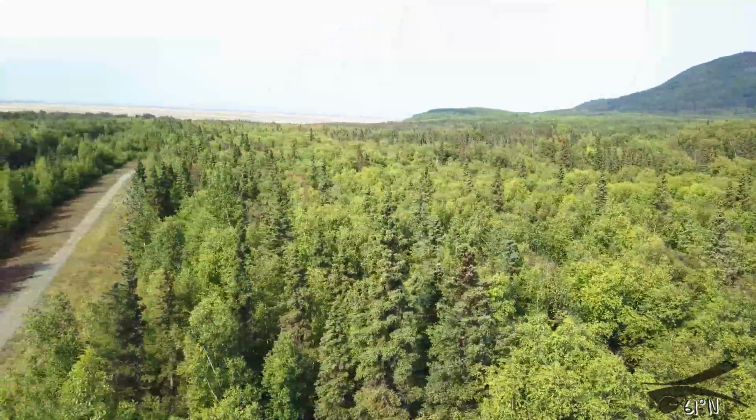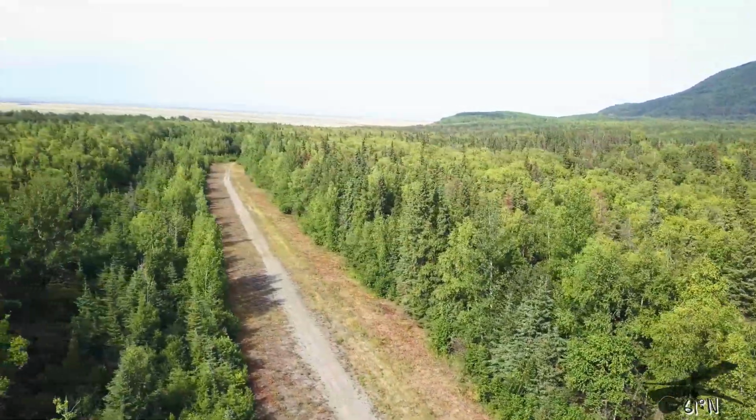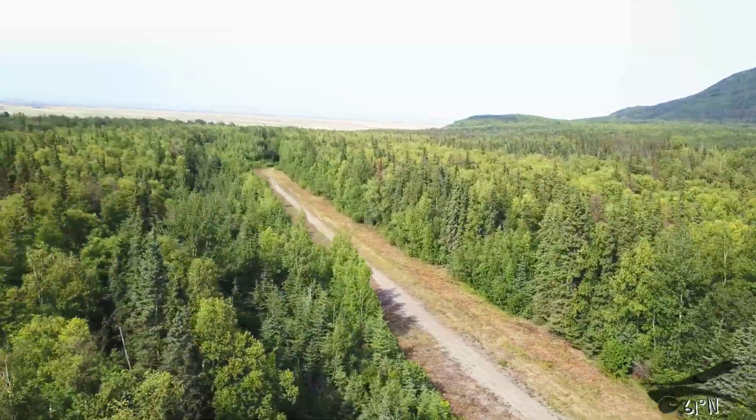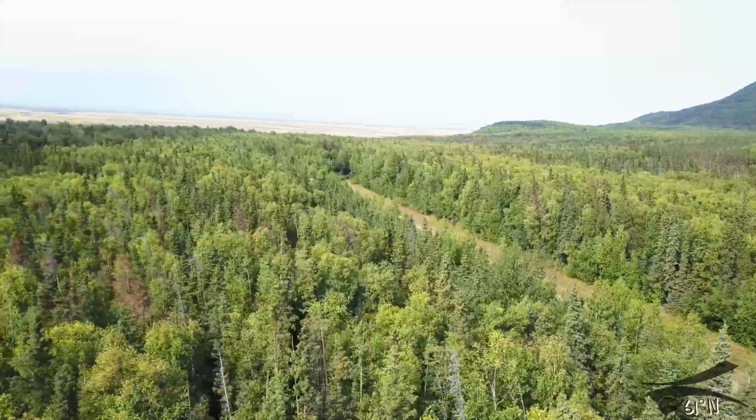The drone here is at about 90 feet, so I'm guessing the treetops were at about 60 or 70 feet, which gives it kind of a corridor feeling. But the strip itself is really smooth, and it's an existing road that accesses this area, and they just widened it here for aircraft.